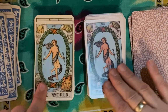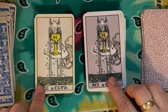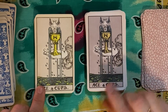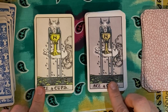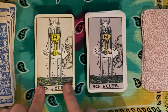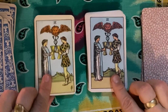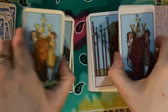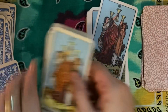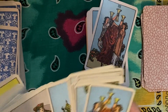Here we have our World. I won't show all the minors as well because you get the idea now. But look at the colour change, the tone. So much lighter. So let's just move on a bit. Let's go to the next ace.